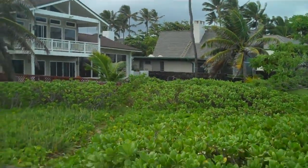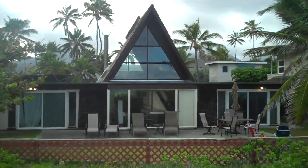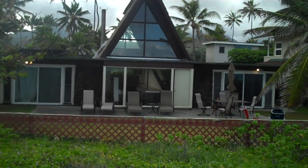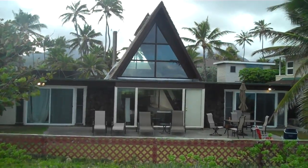But what a wonderful experience. How gorgeous is this? How gorgeous is this for 8 days? Can't beat it. Bye. Leave it for the airport soon. Don't want to come home, but I gotta.